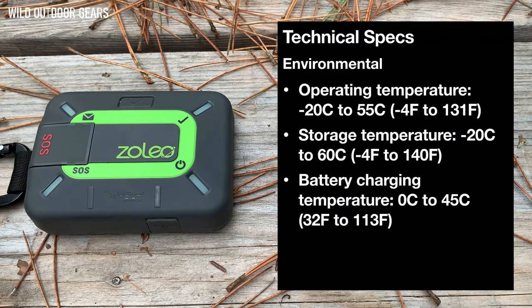Now let's move on to operating temperature range. It has a minus 20 Celsius to plus 55 Celsius or minus 4 Fahrenheit to 131 Fahrenheit, allowing you to operate the Zolio in cold or hot environments.